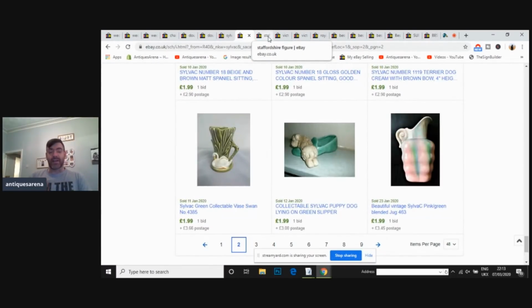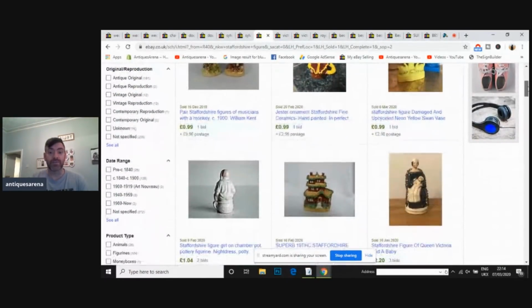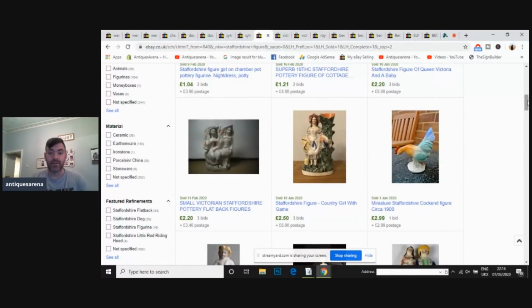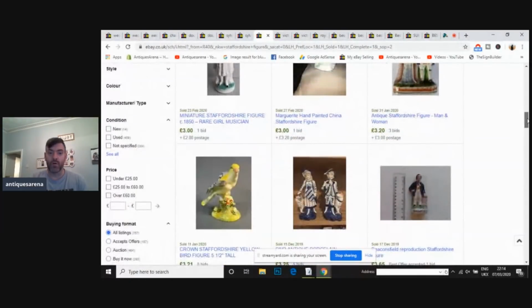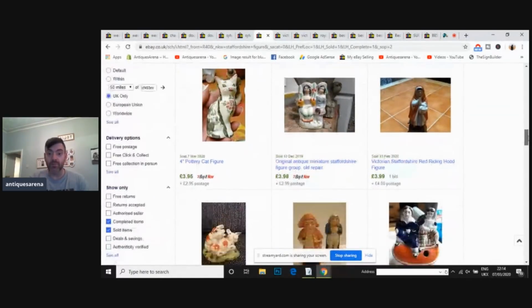Now, next one is hit and miss. We're going to look at Staffordshire figures. Now, again, this is a market where 90% of Staffordshire figures have taken a dive. However, there are still 10% that still pull good money. Now, first of all, I've only searched Staffordshire figures and gone cheapest price first and sold listings. Now you can see some of the things. These are not all old figures. There's a couple of old ones in amongst it, but they're not all old figures.